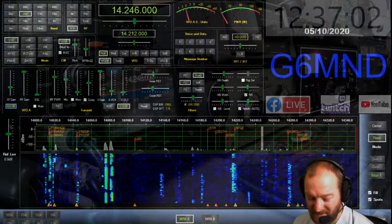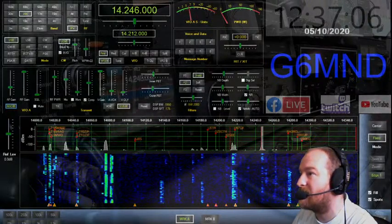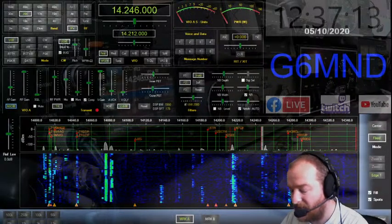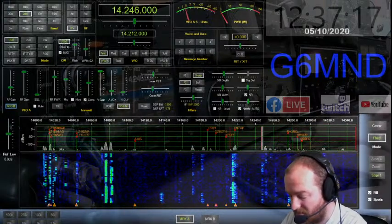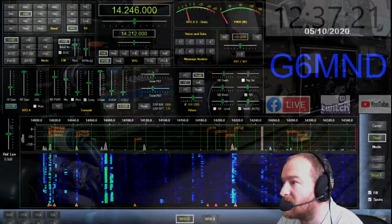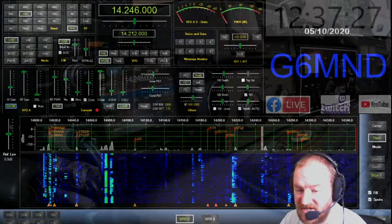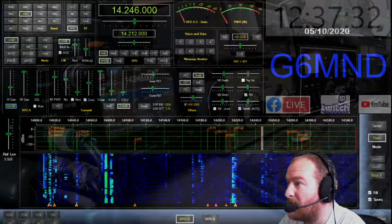Okay, 73. November America 9 Foxtrot Quebec. 73 Howard. Station ending Quebec. November America 9 Foxtrot Quebec. Was that 5B4AHX? Uniform Alpha 9 Foxtrot Quebec, G6MND returning, and Vasily, go ahead.